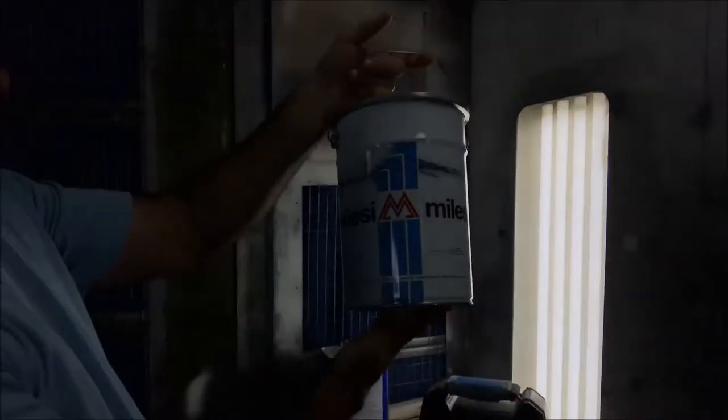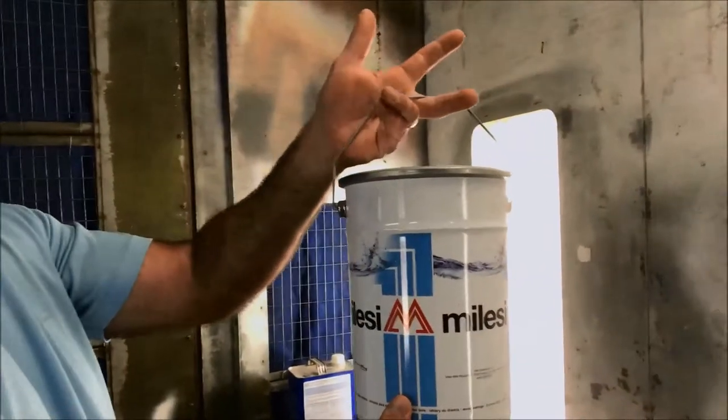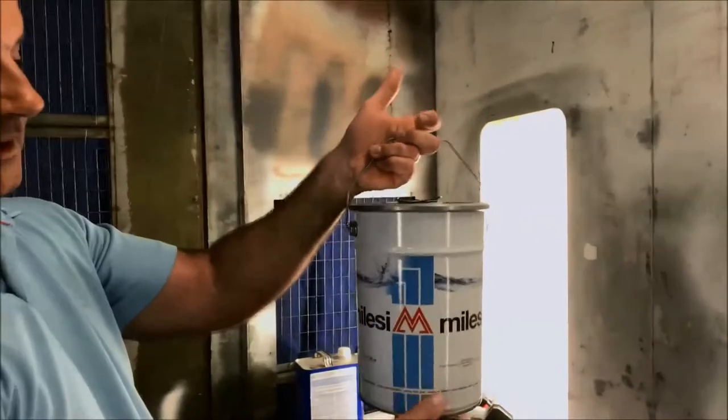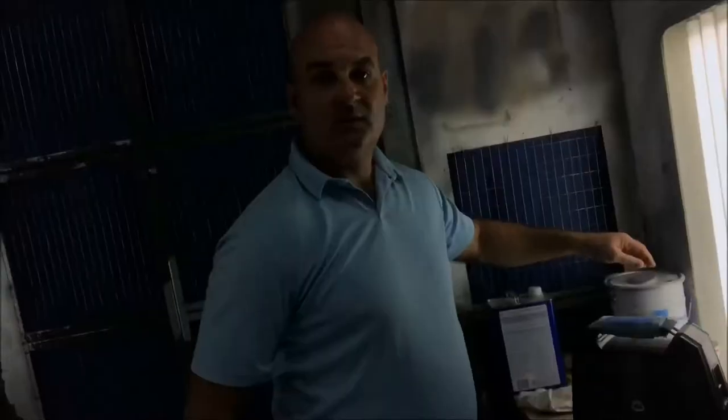That takes longer to dry or less long? No. It dries about the same time. About the same. Nice. But this here is a great brand. It's from Italy. It costs twice as much as the lacquer-based. Yeah. But it's a better product. So that's something you recommend or is specified.